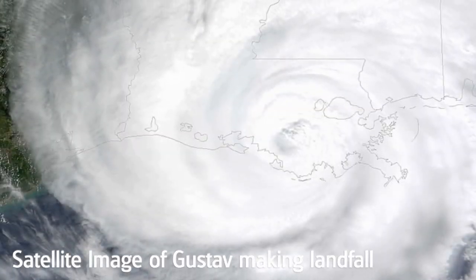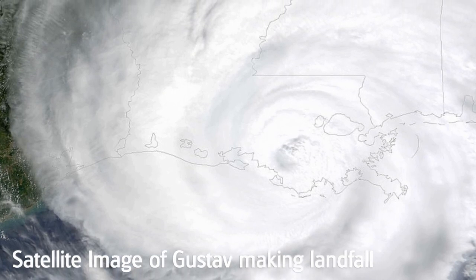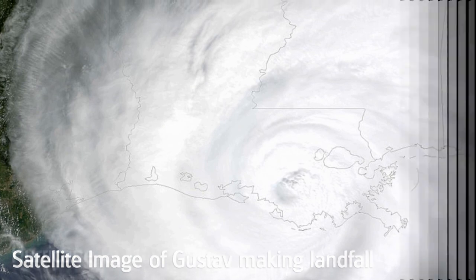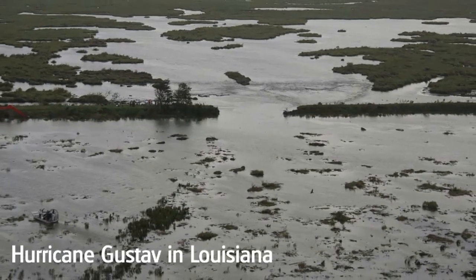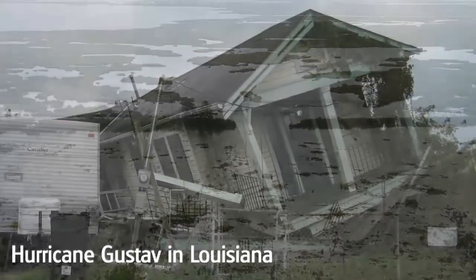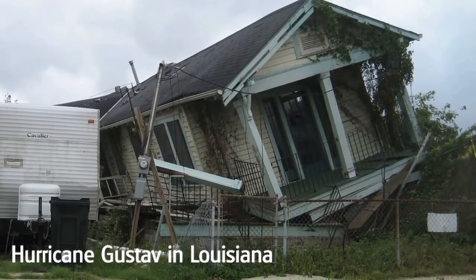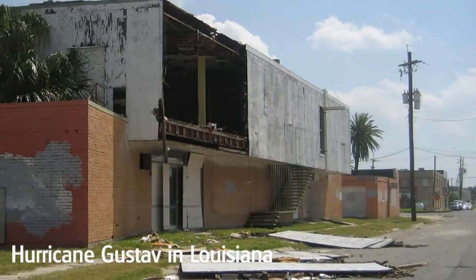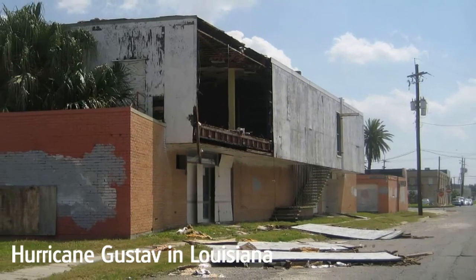Landfalling in Louisiana as a Category 2 hurricane with sustained winds of 155 miles per hour, Gustave caused heavy rains exceeding 15 inches in parts of Louisiana. The storm caused tornadoes, strong winds and widespread power outages along with flooding further inland. On the coast, the storm surge was as high as 15 feet along some parts of the Gulf, with 53 fatalities reported in the United States along with over $4 billion in damages.